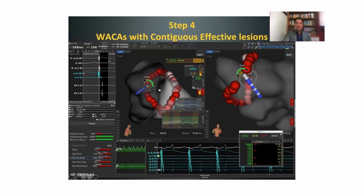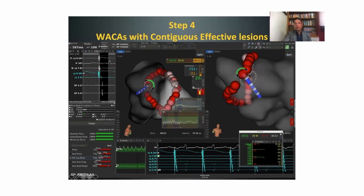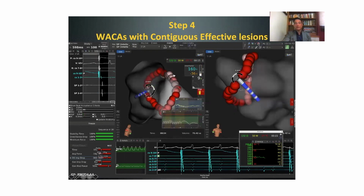As you can see, all the ablation lesions on the anterior wall are bright red, which means that I have been able to achieve a direct sense impedance drop of at least 22 ohms. On the posterior wall, they are less impressive. So anything between sort of 17 to 22 ohms. And here where I found the esophagus, they were less than 17 ohms, but that's fine.